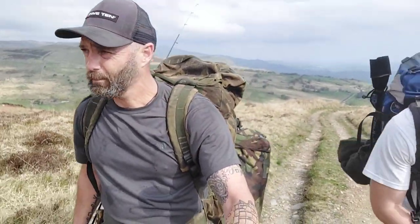Right, so we're heading up over the pass and down to Lyn Cowlyd, which is the deepest water in North Wales, or is it all Wales? North Wales, yeah. It's about 73 metres deep or something like that. And we're going to have a fish down there. A few brownies, maybe Arctic Char, did you say, Matty? Yeah, there's some Arctic Char in there, yeah.